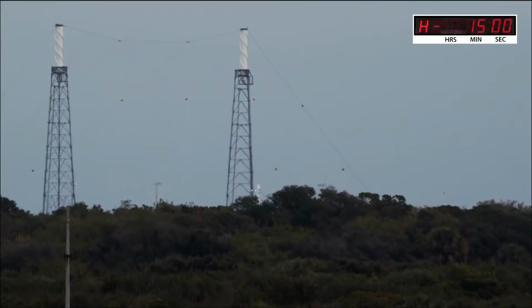For those of you just joining us, the countdown is holding at T-minus 15 minutes. However, the launch is not scrubbed. The Astra launch team is evaluating some wind data to make sure all is looking good for launch this afternoon. So there's plenty of time to work this issue. The launch window extends until 4 p.m. Eastern Time, or 2100 UTC. So we'll continue bringing you this live view of Launch Complex 46, where Astra's Rocket 3.3 is awaiting a launch opportunity this afternoon here at Cape Canaveral Space Force Station.